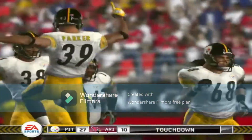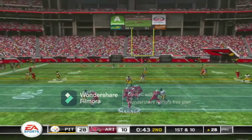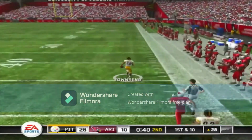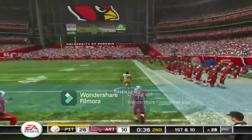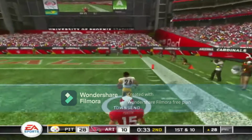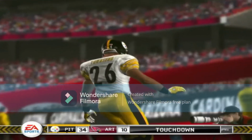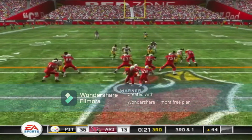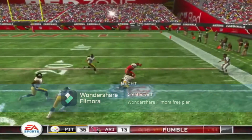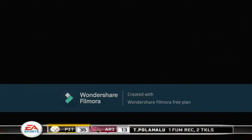I'm sure the defense is getting a little tired of seeing this guy sell it. Short throw to the left. Townsend gets the pick. Down Pittsburgh. Oh. What else can you say about the Steelers' defense? Gets the ball away. Pass is complete. Beck fumbles it. Olamalu recovers the loose ball.